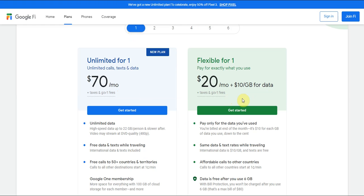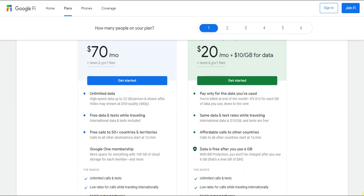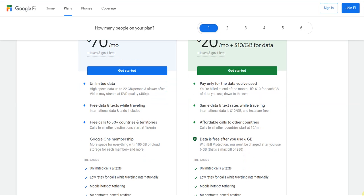So this is really cool. You get unlimited calls, text, and data, of course. The first one obviously is unlimited data, high-speed data up to 20 gigabytes per person, and after that video may be streamed at DVD quality, which is 480p, so do keep that in mind. I don't know if they're going to prioritize it there at the 20 gigs or slow it down.